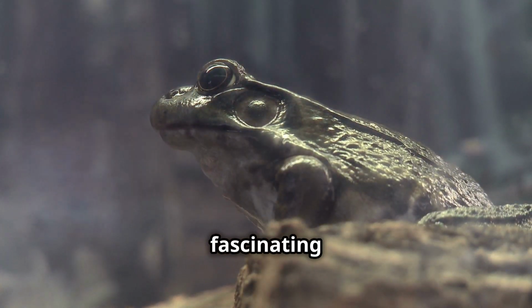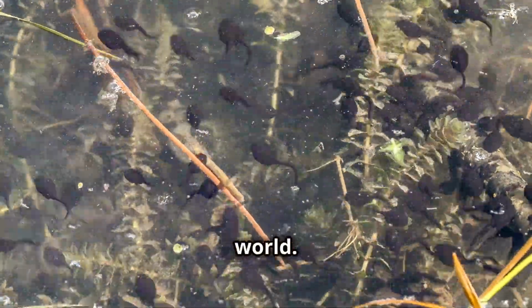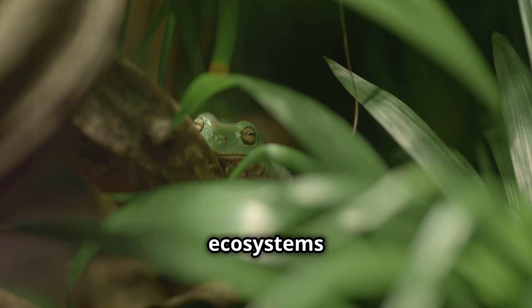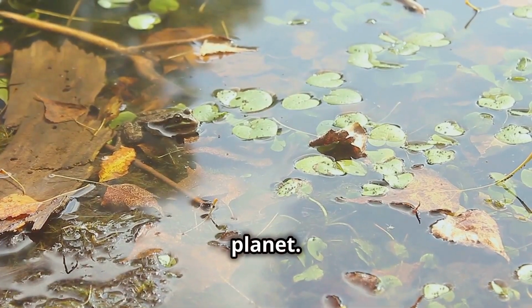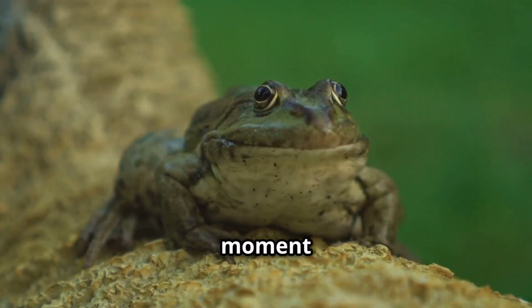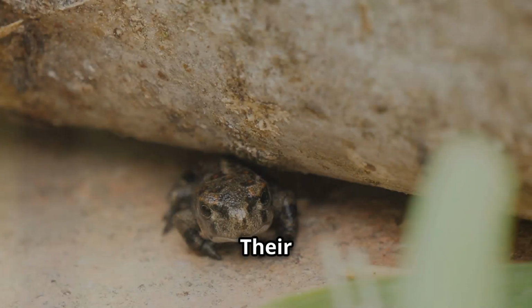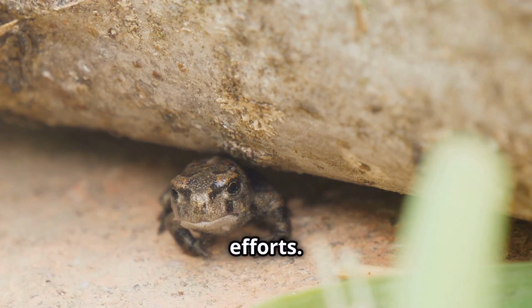Frogs are fascinating creatures that play a vital role in the natural world. Their unique life cycle, incredible adaptations, and importance to their ecosystems make them a valuable and intriguing part of our planet. So, the next time you see a frog, take a moment to appreciate these amazing amphibians. Their future depends on our understanding and conservation efforts.